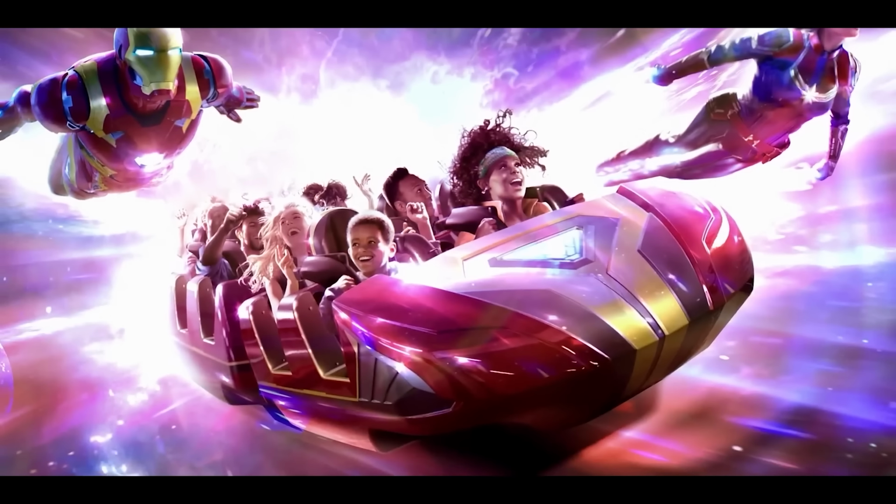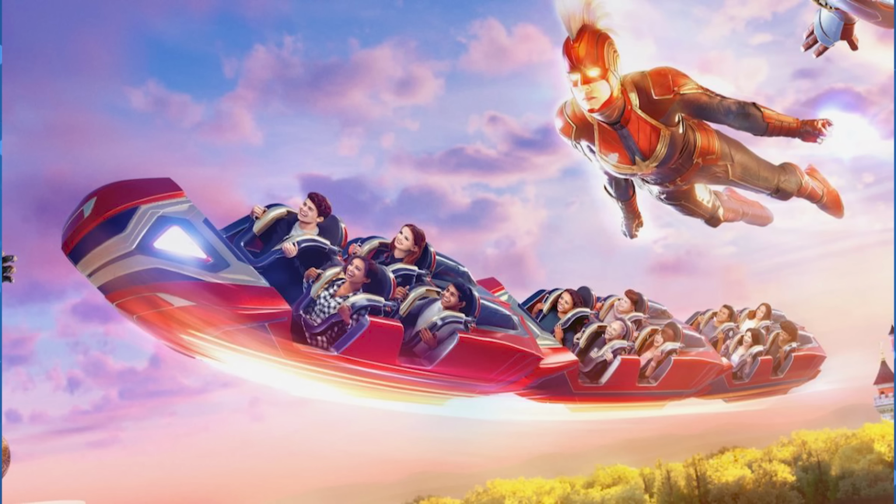The coaster, of course, a retheme of Rock 'n' Roller Coaster, will now feature Iron Man and Captain Marvel side by side and will be unique to Avengers Campus in Paris. On this high-speed roller coaster, recruits will team up with, again, Captain Marvel and the one and only Iron Man.